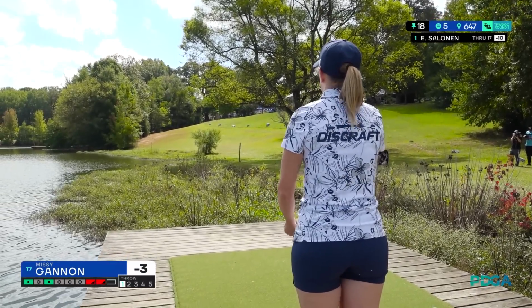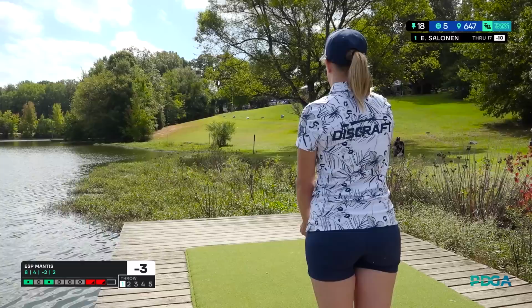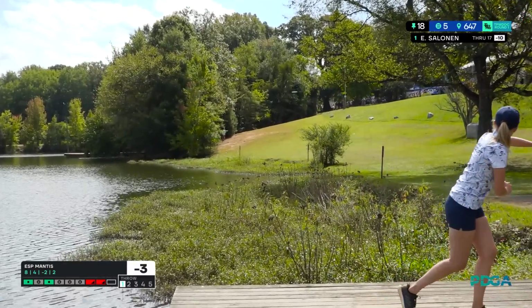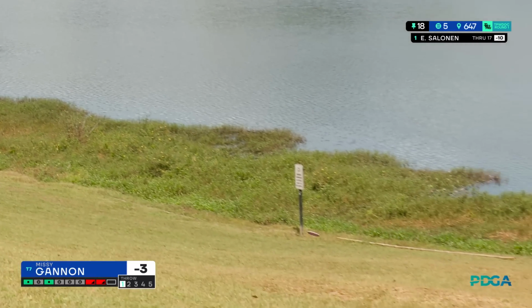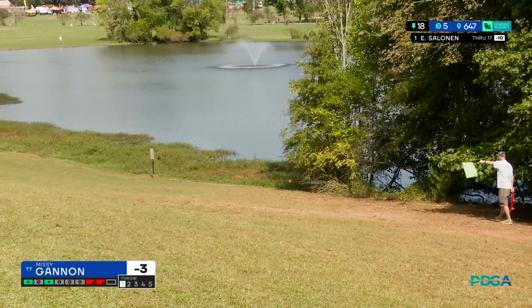I love the sidearm play off the dock tee pad. I think that is the way to go, but Missy's so good at these backhands. Yeah, backhand is super workable. It's just really easy to do what Katrina did or turn it over too much and get the cut roll. Super difficult to do what Missy just did. Yeah, she kept it nice and low, and that is perfect.